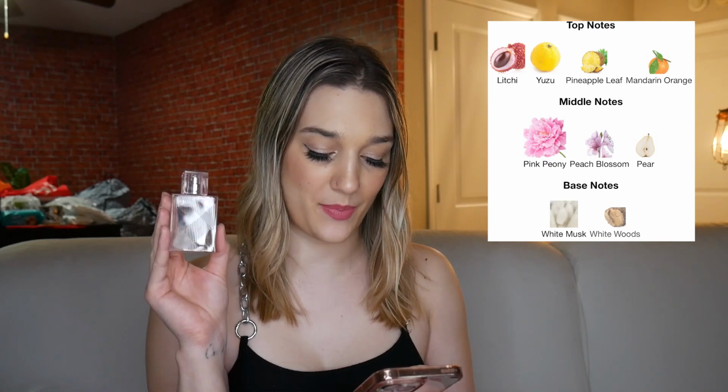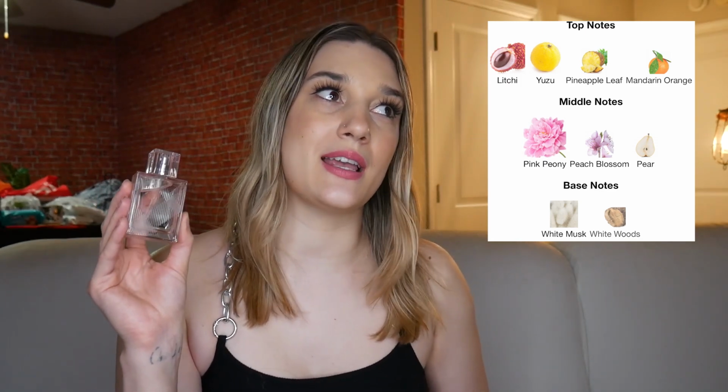So this has lychee, yuzu, pineapple leaf, mandarin orange, pink peony, peach blossom, pear, white musk, and white woods. Now I already knew the fact that there's peony in here and pear, that it's gonna be one of those basic fresh scents, like out of the shower kind of scents, because a lot of Victoria's Secret girly scents have peony and pear and those kind of notes that make it very fresh, fruity, and they're always really good. Now, for me, you don't need 50 scents like that, or any. I think one is enough.